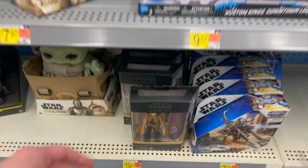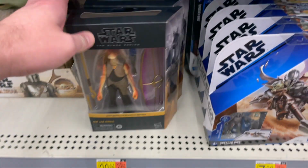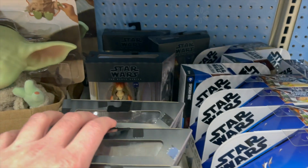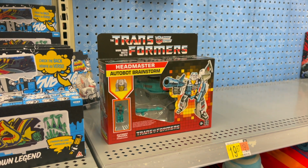Oh, we got the Jar Jar there. That's a pretty good looking figure there. Got a lot of them, actually. A ton of Jar Jars back in there. Got one of the Headmaster Brainstorms there.